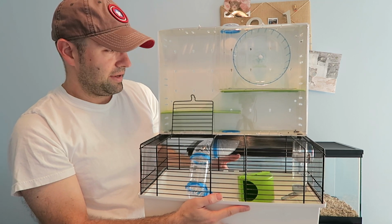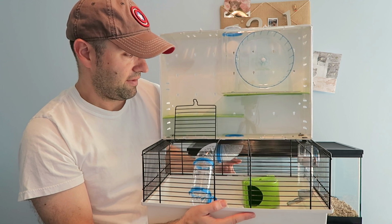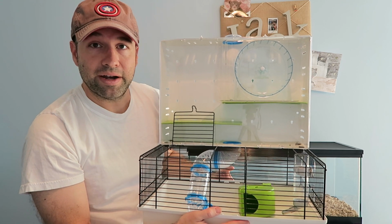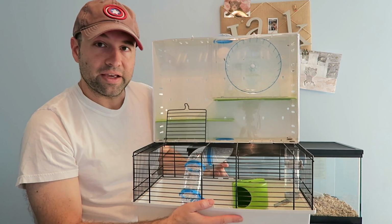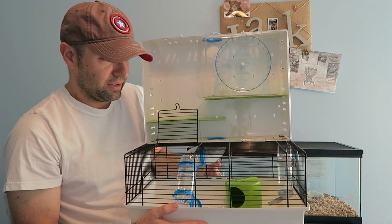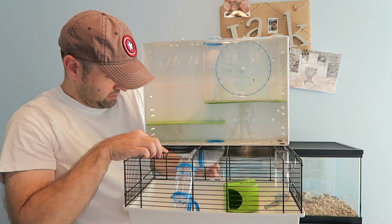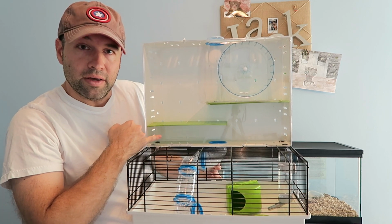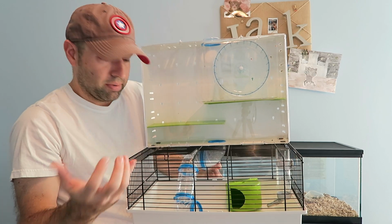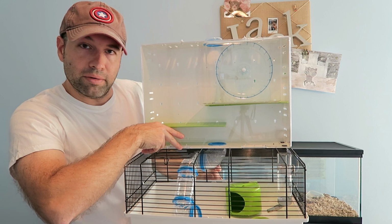However, with that being said, this is not for a teddy bear hamster, which is what we have, because ultimately a teddy bear hamster is too big for this thing. Yes, it could live down in the bottom part, but that's not really what it did. It mainly would go up in the tube and stay in this part right here, and because they like to burrow, it would just bring up the shavings and make a little burrow right there.